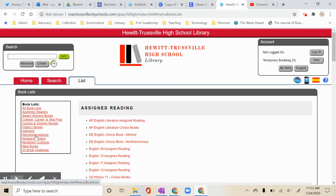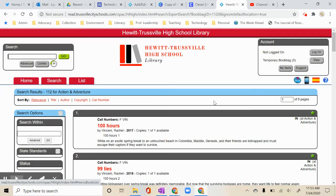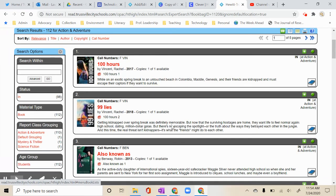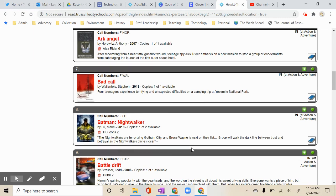So if you were looking for teacher recommendations, you could just click recommendations and it will bring that up. So you don't have to scroll through the page. Let's say you are looking at something. So I'll look at fiction genres for a minute, and you want an action and adventure book. If you click on that, it's going to pull up all of the books that are in that category. So, you can scroll through and see which books are interesting to you.